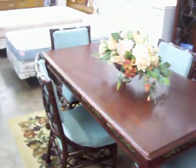Have this four chair dinette set for $225. And the china cabinet here for $275. If you want both, we would take $450 for the pair.